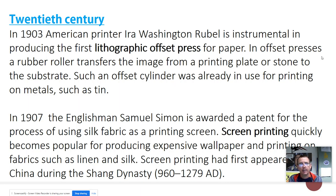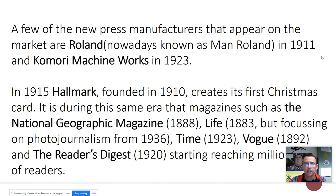1907, Englishman Samuel Simon is awarded a patent for the process of using silk fabric as a printing screen. So basically he invents silk screen printing. They used it originally to do wallpaper and printing on fabrics such as linens and silks. And today, if you look at pretty much anything you're wearing, silk screen is on t-shirts and a whole list of other things in that industry. So again, 1907, silk screen is invented.